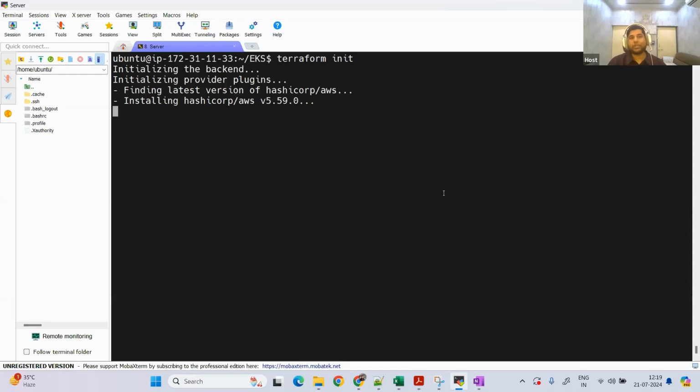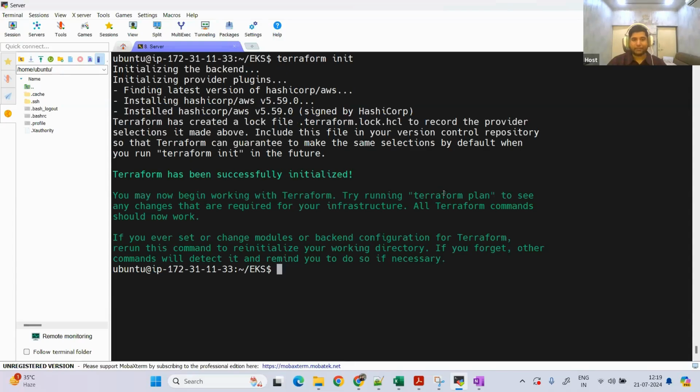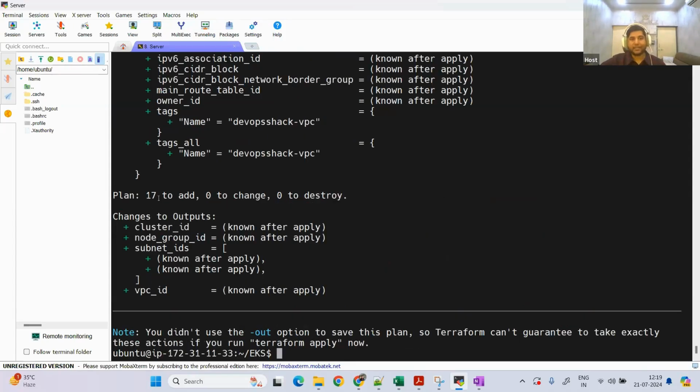What it's going to do is initialize the folder and download whatever plugins or whatever things are needed for Terraform to execute those commands. Okay. After this is run, the next command that we are going to run is terraform plan, just to see how many resources are going to be created and what different resources are going to be created. Here you can see it's going to create 17 resources.